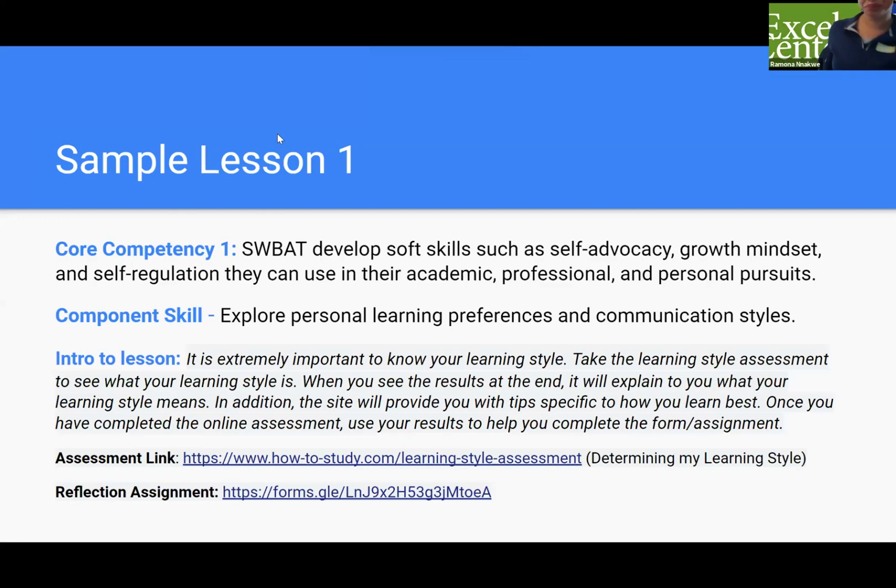Okay, so I'm going to cover just a few sample lessons that we've been able to do in our Cornerstone classes, so you can better see how we take our core competencies and apply them to student learning. Of course, Choices 360 plays a huge part in this course, and it has those readily available lessons built in, and our students really love the program, and they use it after they graduate to help them.